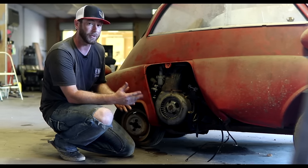So we're going to mix up a little bit of single stage. It's just a two-part paint that's got a hardener in it. We'll brush it on there. We'll peel these off, let it dry good, and then we'll come back and distress it.